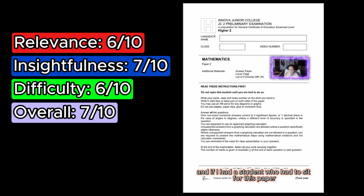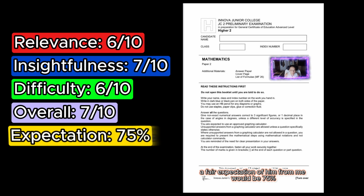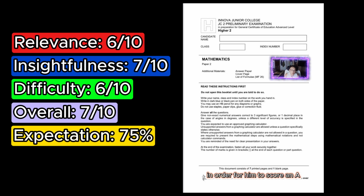And if I had a student who had to sit for this paper under exam condition, a fair expectation of him from me would be 75% in order for him to score an A in its actual A-levels. And finally, who would I recommend this paper to? I recommend this paper to every student out there looking to prepare for your prelims.